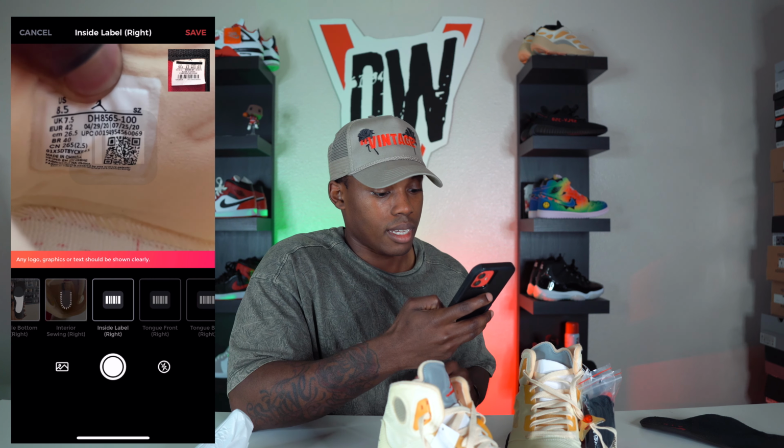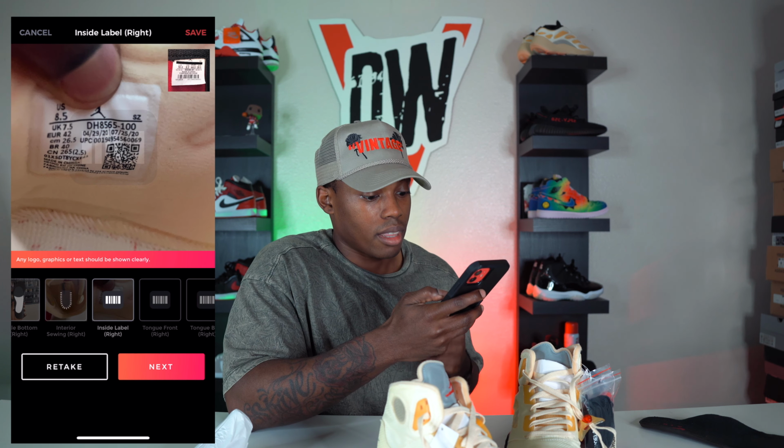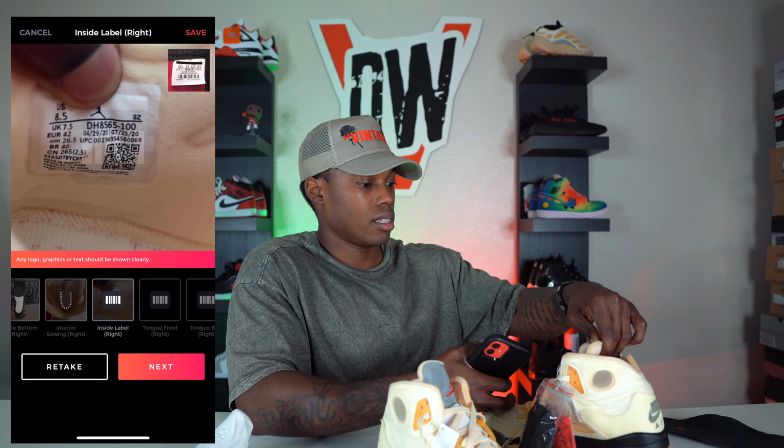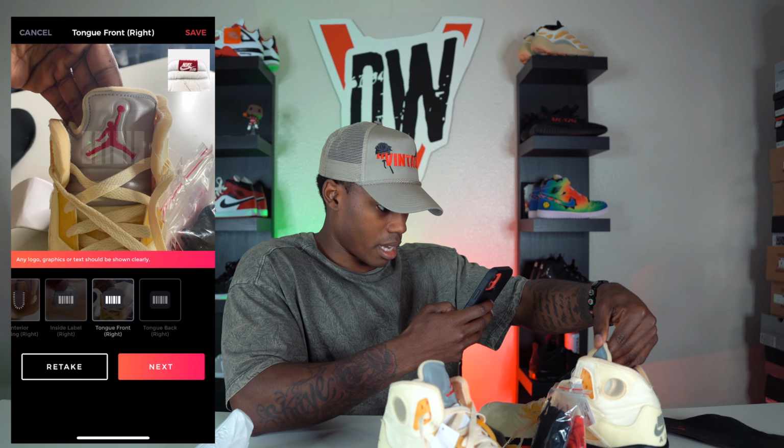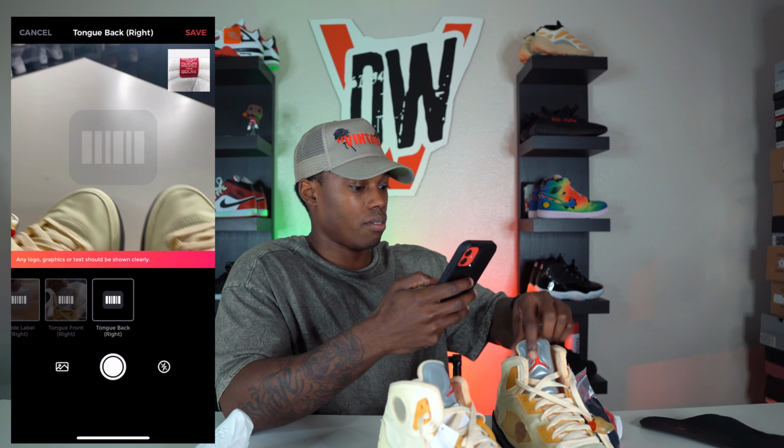Okay, next it says take a picture of the front of the right tongue. So let's go ahead and get that photo real quick. Take that out the way. Blam, blam, check it out. And then the back of the right tongue. So after you take all the pictures, you have to take out the insole, you have to take a picture of the tongue, the back of the tongue, the inside sewing, the outsole, and all of that. All you have to do is submit it.